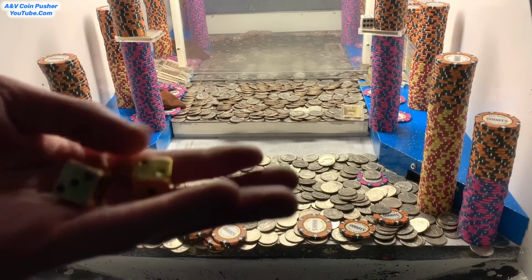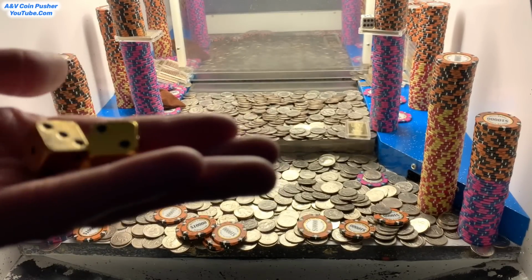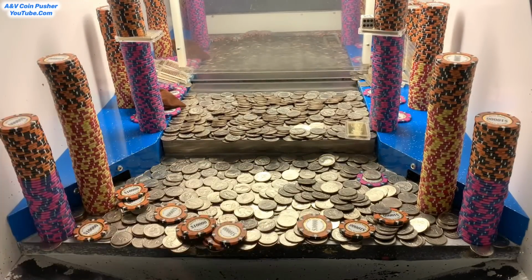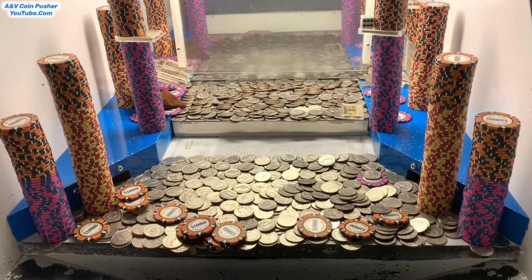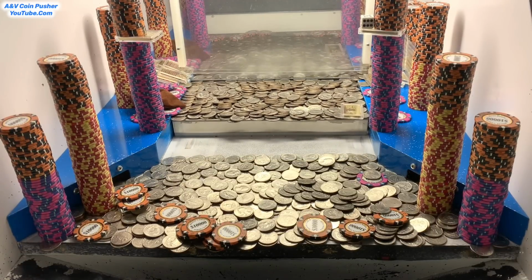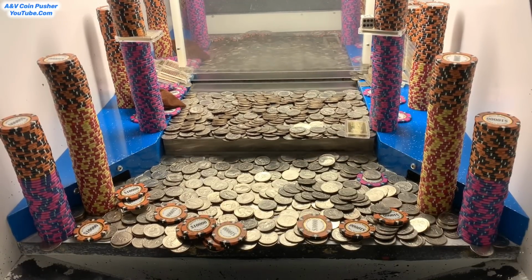And we also got 2 of the gold dice. So the gold dice, we get to roll these at the end of the game, and the gold will multiply by whatever numbers they land on. And I think we've already won like 3 of the white dice, and the white dice multiply our winnings by whatever they land on. So anyway, let's get right back to pushing.